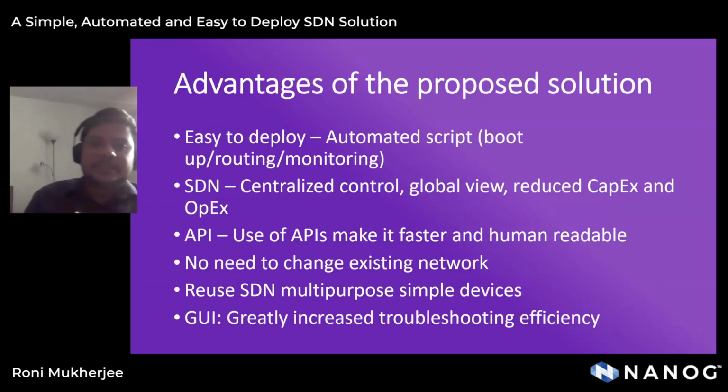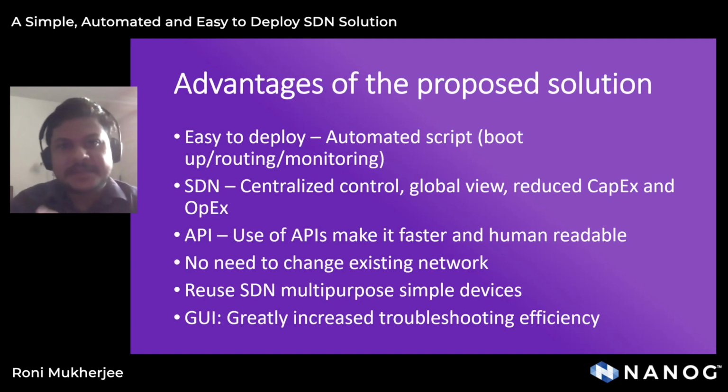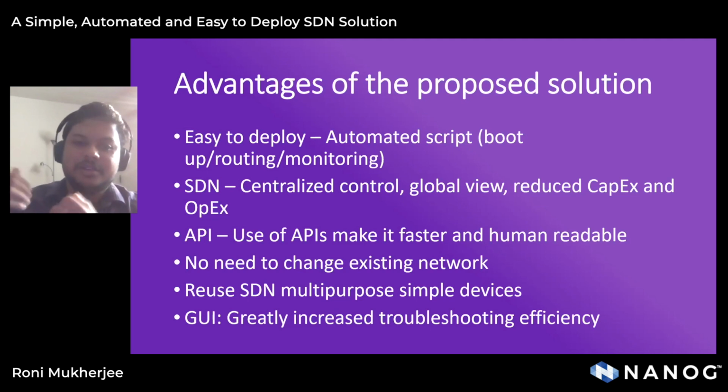The advantages of the solution that I have proposed here are that it is easy to deploy using the automated script. Everything is done using one single script. And using SDN definitely gives the advantages that come with it, like centralized control, global view, and reduction in CapEx and OpEx. And also I have used APIs, which make it a better solution in terms of speed and human reliability. And this can be reused and repurposed for your own usage.